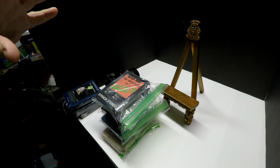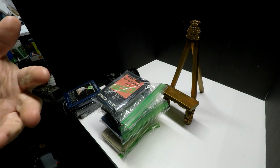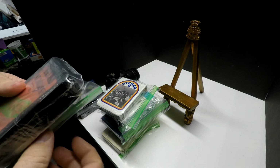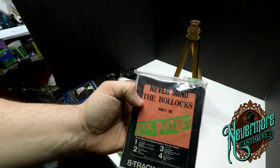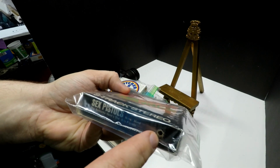But I'm going to go through and show you some of the really good ones that I found so far, and give you an idea of what I think they sell for. First one I'm going to show you here is the Sex Pistols. That is super cool. It's Never Mind the Bollocks. It does have a punch on the end of it right there. It's kind of hard to see.